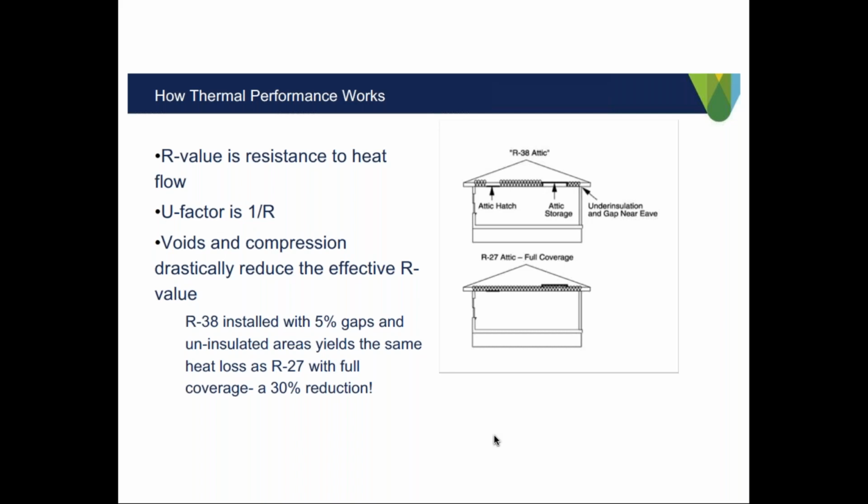R38 installed in a roof or an attic system with 5% gaps drops that overall R value to an R27. So again, your homeowner or your client is paying for R38, and they end up with an R27. So a 30% reduction in what they're actually paying for.